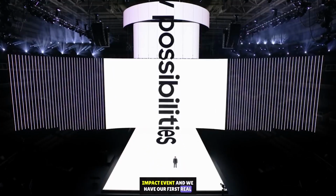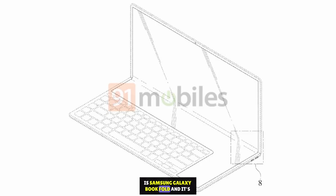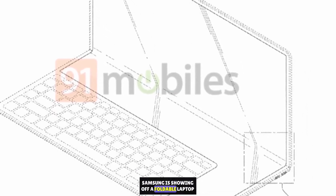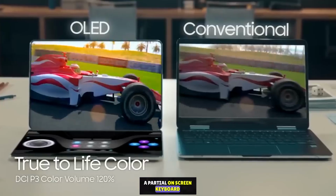There are so many products at the July Unpacked event, and we have our first real look at the Samsung foldable laptop, which is the Samsung Galaxy Book Fold, and it comes with a 17-inch display. Samsung is showing off a foldable laptop that has a full-on foldable display with a partial on-screen keyboard.